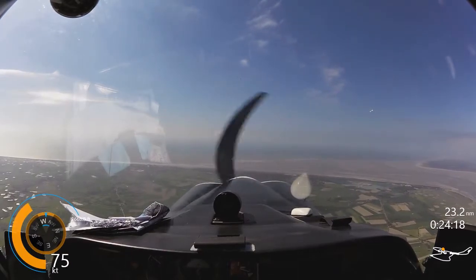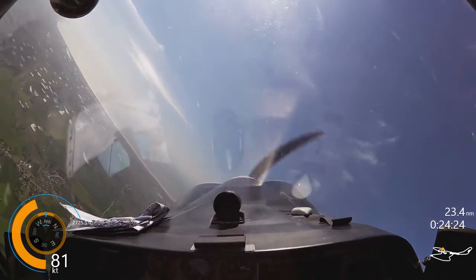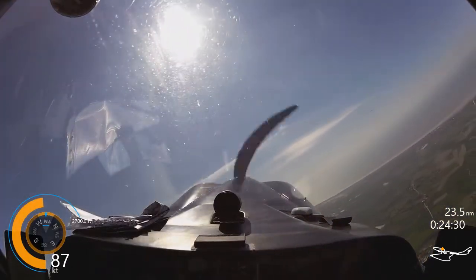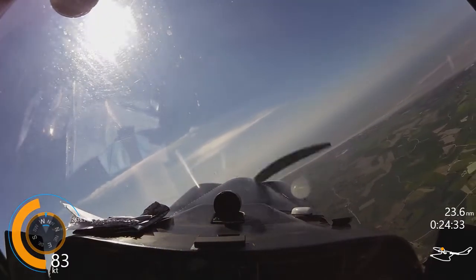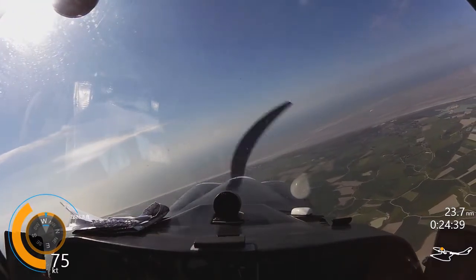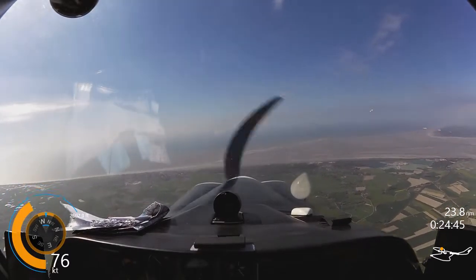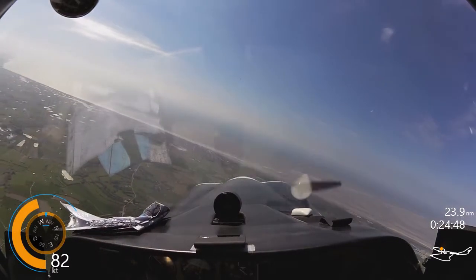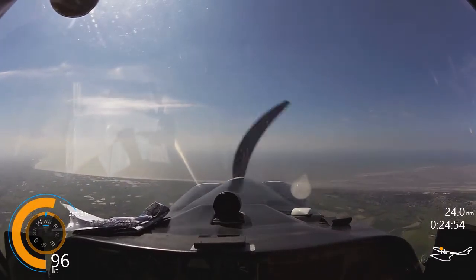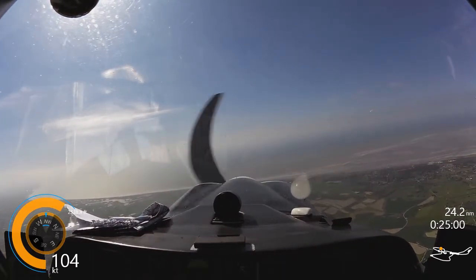Yellow 2, you have the lead. I have the lead, Yellow 2. The re-number? Yellow re-number. Yellow 2, 3, 4. Yellow 3 is visual. Yellow 3, you're clear, rejoin in. Finger right. Clear, John, finger right. Yellow 3.